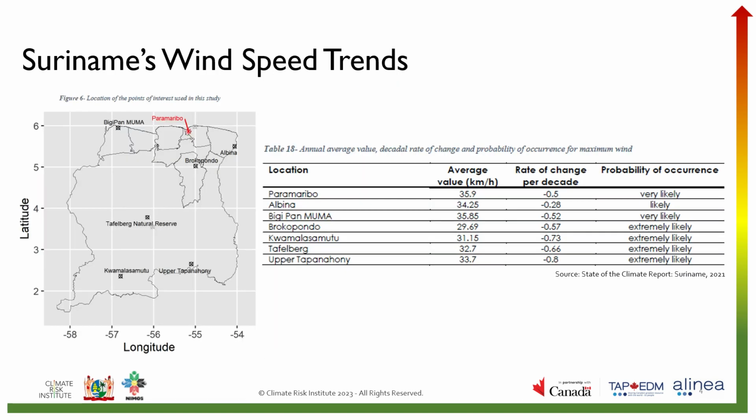This table is showing the average value of maximum wind speed for 7 locations in Suriname and the rate of change per decade. Across the 7 points of interest, maximum wind speed shows a decreasing trend, ranging in different values. Note the confidence on these results is generally high or very high, with the exception of wind trends on the coast, which are generally less reliable.